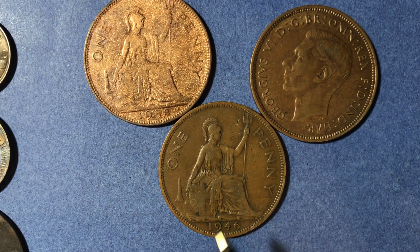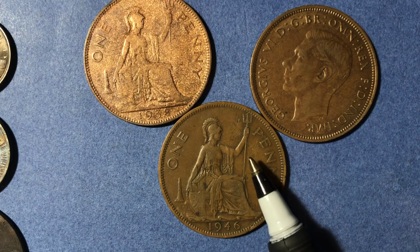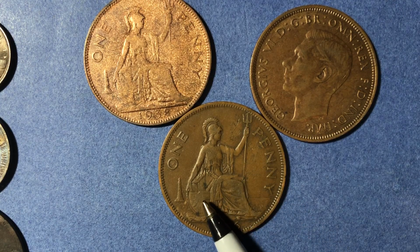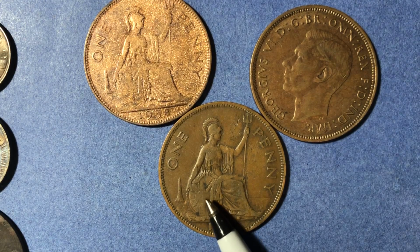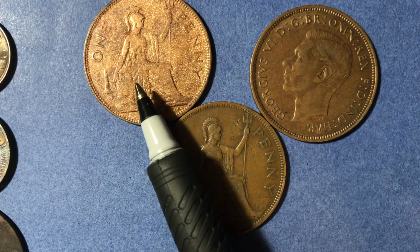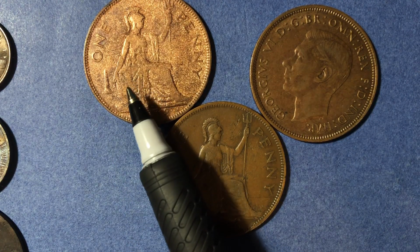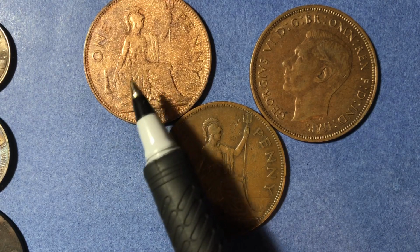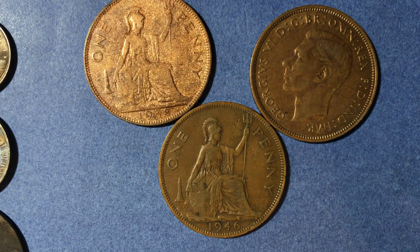Now, what you see on the reverse side right here is a seated figure of Britannia to the right with the trident in the left hand and a shield bearing the Union flag in the right hand. If your coin's in better shape like this one right here, you can actually make out the Union flag on the shield. If your coin's in more worn out condition like up here, that is not going to work out as well for you, and you can't see the Union flag on that.